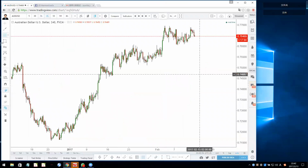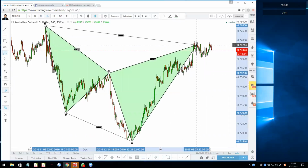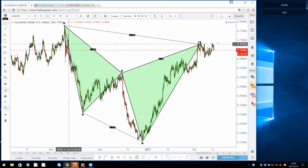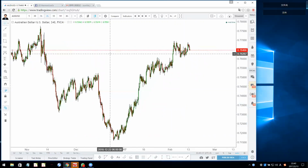Okay, and don't forget that the Aussie has a very good Gartley pattern here. So this is also another shorting opportunity for us to short the Aussie. Okay. That is very good. All right, let's go to, what else?